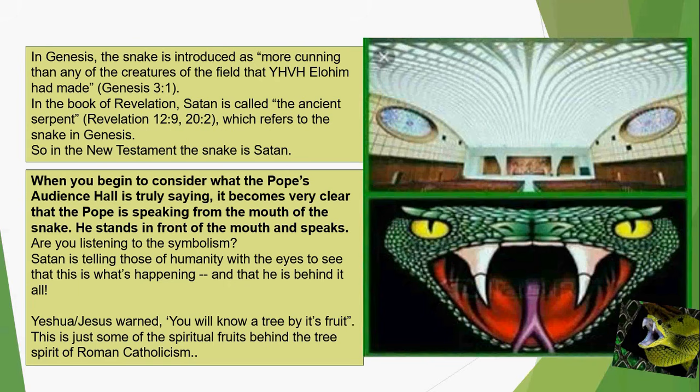And in Genesis, the snake is introduced as more cunning than any of the creatures of the field that Yahweh Elohim had made, Genesis 3:1. And then again in the book of Revelation, Revelation 12:9 and 22, it talks about Satan. He's called the ancient serpent. And so that refers us back to the book of Genesis, doesn't it? So in the New Testament, the snake is Satan, and in the Old Testament, the serpent is Satan.